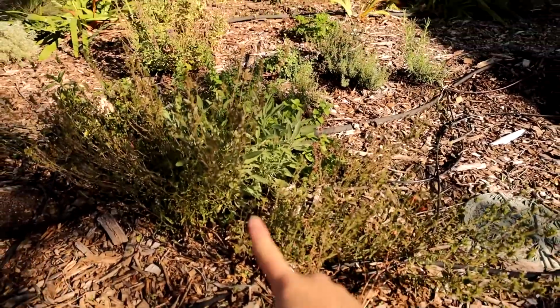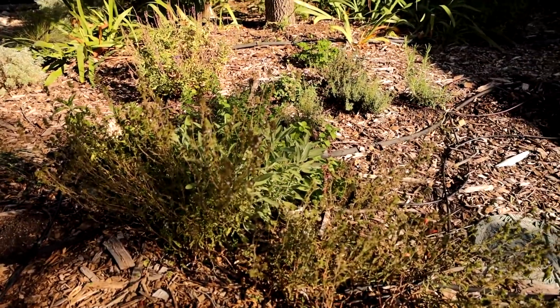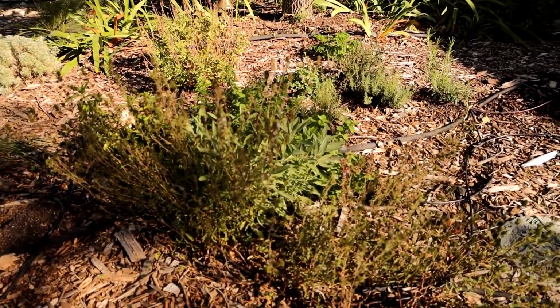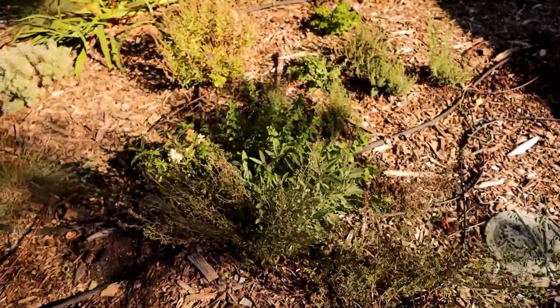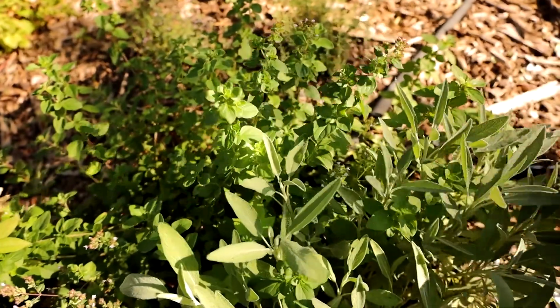So this little patch here, this is my kind of herb spiral. I'm hoping that a lot of these end up staying as perennials. They're not perennial to our zone. However, sometimes when they're in sort of a mulched area like this, they will come back each year. So I'm kind of rolling the dice here, but really they're gonna die anyway, so what do I have to lose? And a lot of these are going to get harvested today for drying.